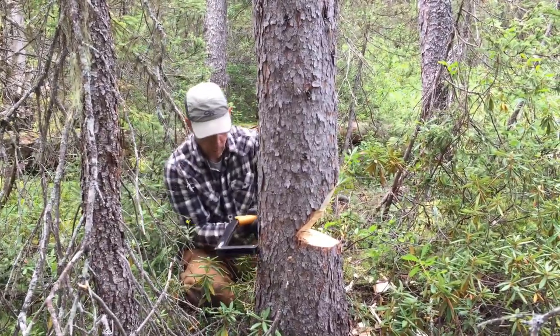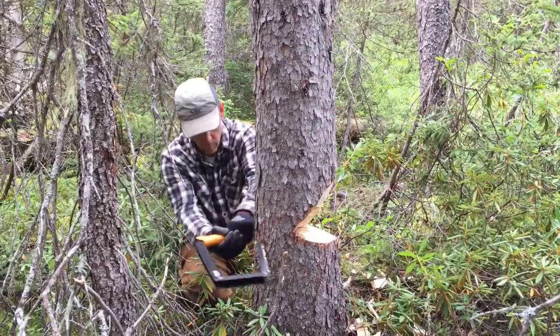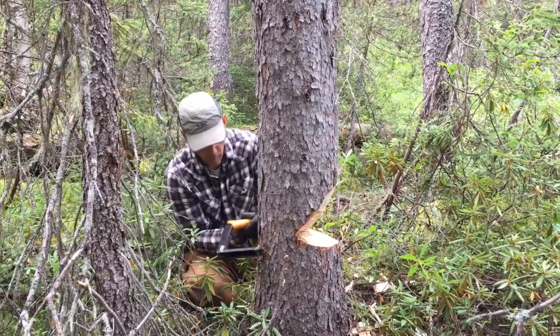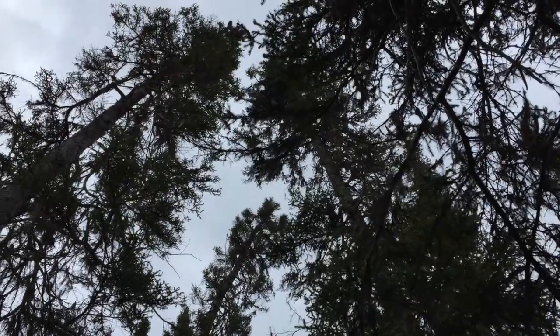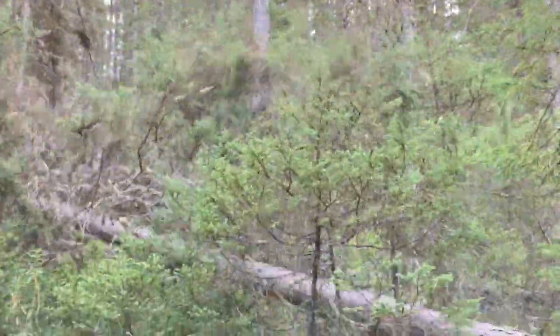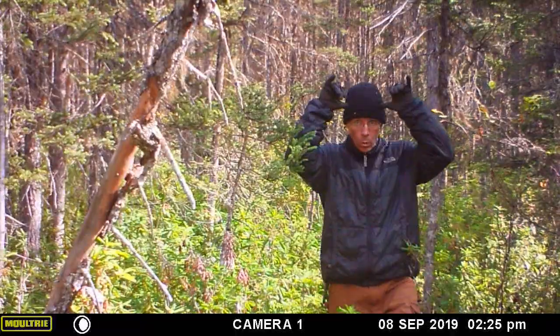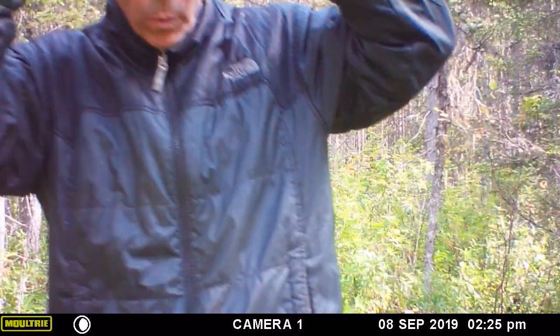The most used technique to fell a tree is to make a notch cut in the felling direction, the one you see on the right, and finish with a felling cut on the other side of the tree. When we work in the forest, we sometimes see strange animals.